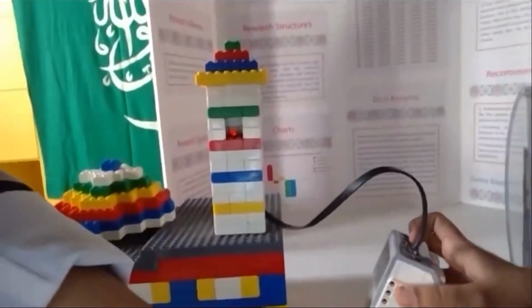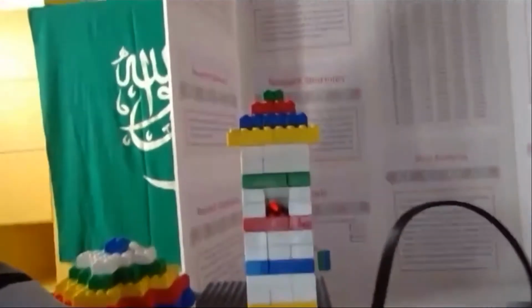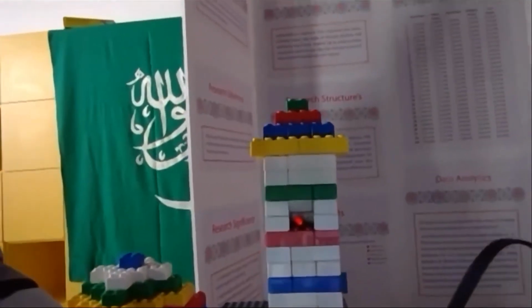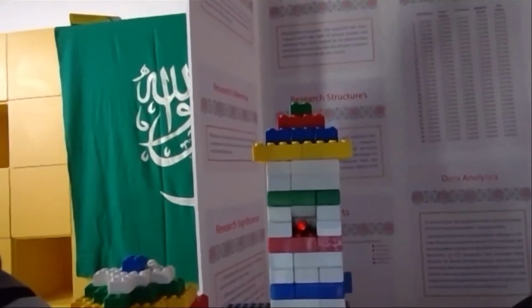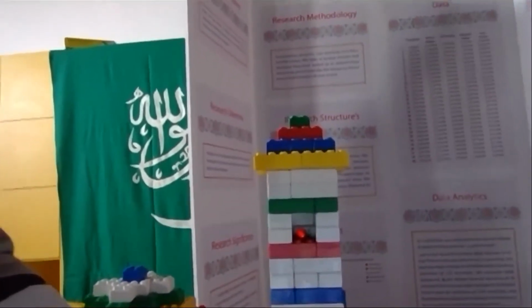As you can see, as soon as the Adhan started, which is the call for prayer, the light of the tower of the mosque lit up. This is because we want people who are hard of hearing and deaf people to know that it's time for prayer as well, so all Muslims can pray on time.